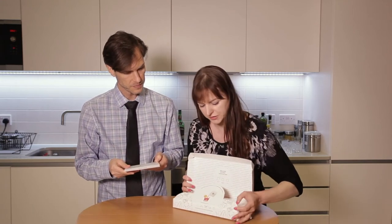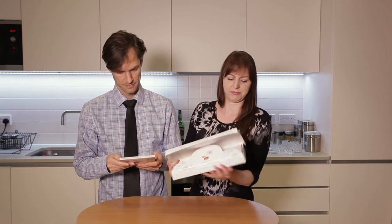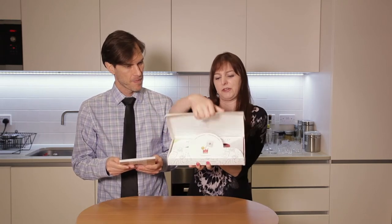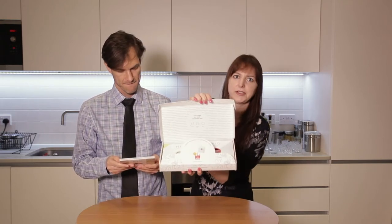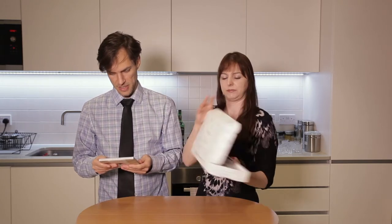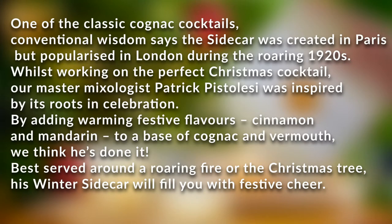All right, Winter Sidecar. Wait, I want to show this to the camera. This is how it came, nice box, and then when you open it up, you have got your cocktails nicely wrapped in this box. One of the classic cognac cocktails, Sidecar was created in Paris but popularized in London during the roaring 1920s. While we're singing in the perfect Christmas cocktail, our master mixologist, Patrick, was inspired by its roots in celebration. Warm, festive flavor, cinnamon, mandarin, to base of cognac.